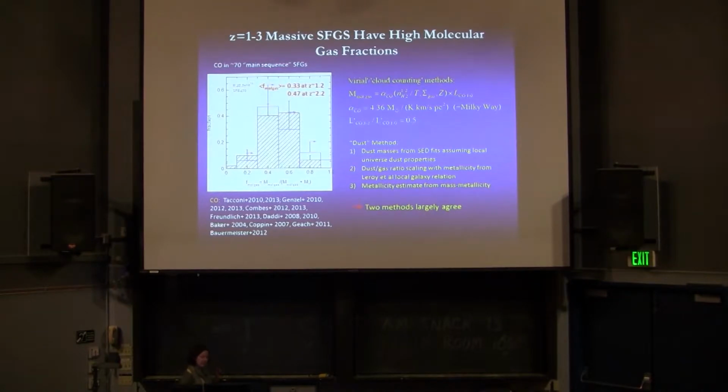molecular gas masses, and I think David Elbaz is going to talk about this later a little bit. If you're not used to thinking about this, the two methods: one is using CO as a tracer, the other is using the dust, where you derive dust masses first from SED fits of photometry from mid to sub-millimeter points, and you assume local dust properties for the dust that you're observing at high redshift. Then you make a dust-to-gas ratio scaling with metallicity, using the local dust-to-gas scalings with metallicity that have been established by Adam Leroy and collaborators.